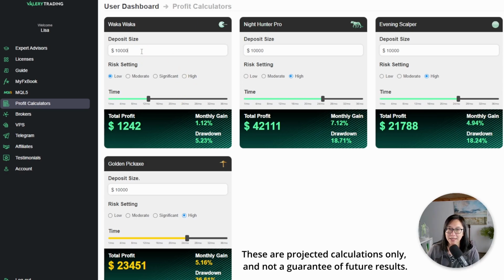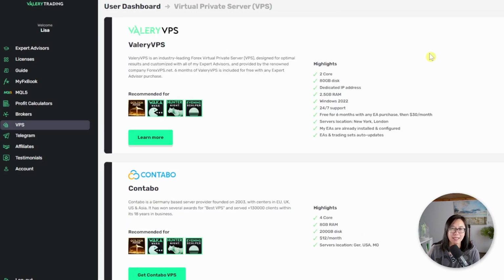Let's say you don't have $10,000, you only have $1,000. Then on a high risk setting, you're going to make $829 a year, which is about 80%. So if you're looking for an expert advisor that's going to turn your $1,000 into $1 million, this is not the EA for you. Everyone who buys an expert advisor from Valerie does get a free VPS.